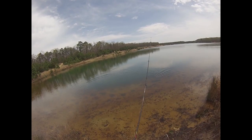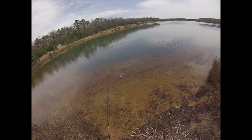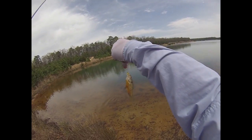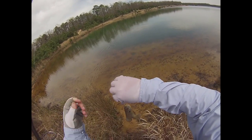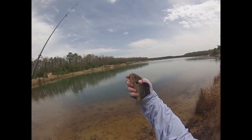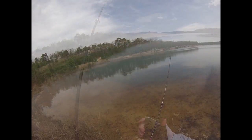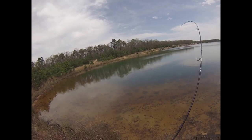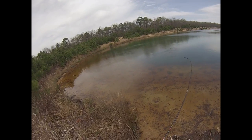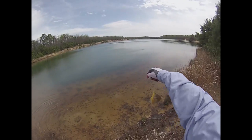About half a dozen of them followed this thing in. And there's one of them. Another bluegill. Oh no, I stand corrected. That's a pumpkin seed. Very, very pretty fish. Always enjoy catching those. There we go. Ooh, this one wants to jump. He thinks it's a bass.